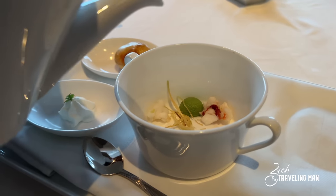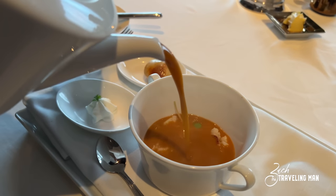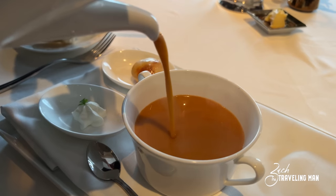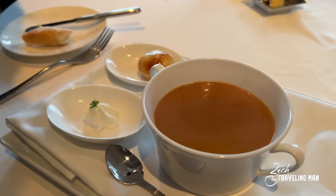So for my appetizer, I did ask for 2 appetizers, and they were happy to oblige and give me those. The first being lobster bisque. If you've watched my videos before, you know I love a lobster bisque. It's my favorite soup and one of my favorite appetizers to get on board cruise ships. So I was really excited to get this lobster bisque. However, I was disappointed. It was not that full flavor of lobster. The creaminess just wasn't there. So I was kind of disappointed with that.